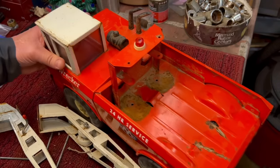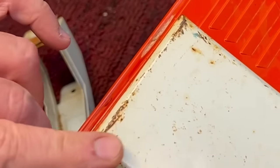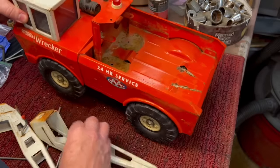And then compound. And we got a little bit of, see that little bit of rust around the edges you get sometimes? I don't mind if it's bare metal. I just don't want to see the brown from rust. So let's get to that.